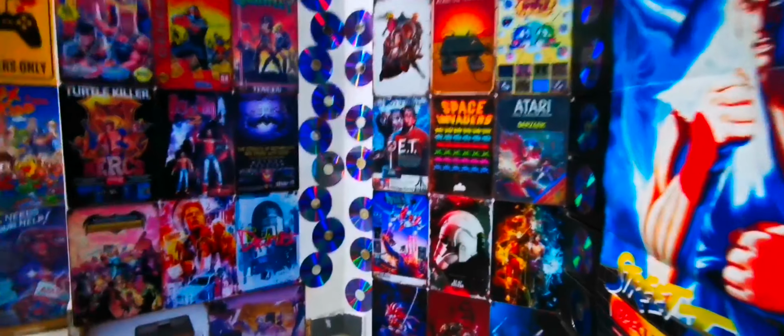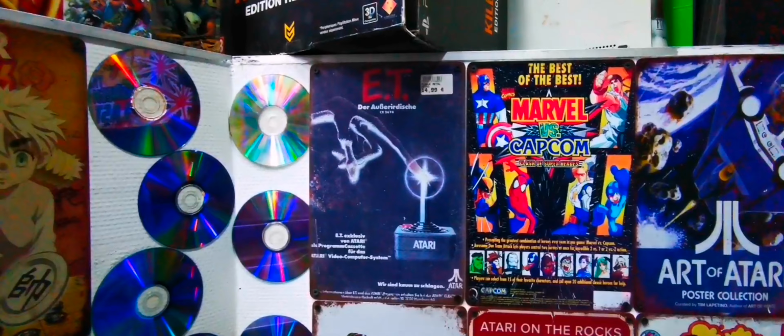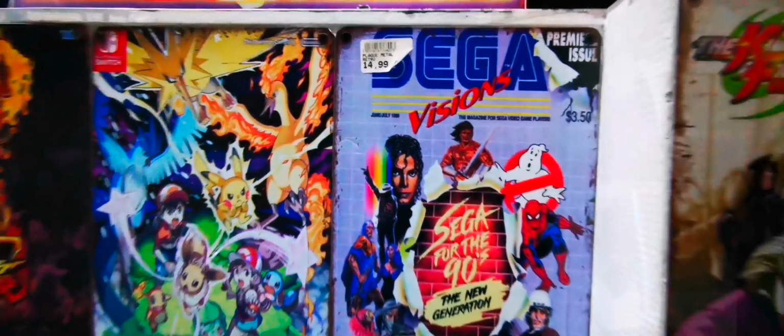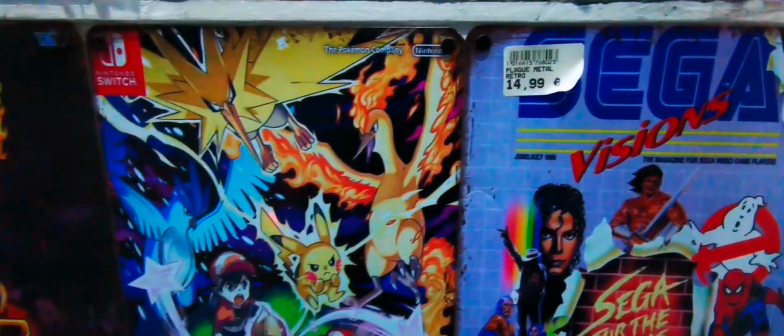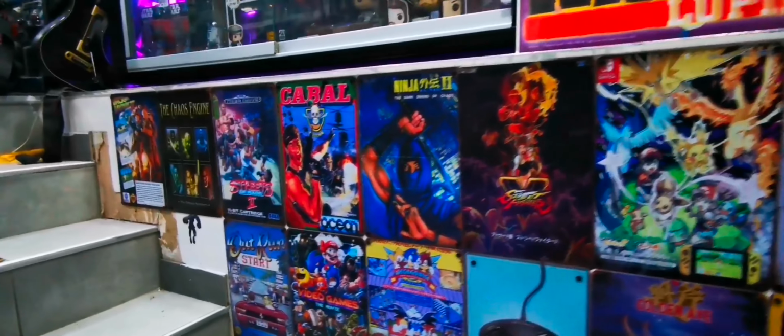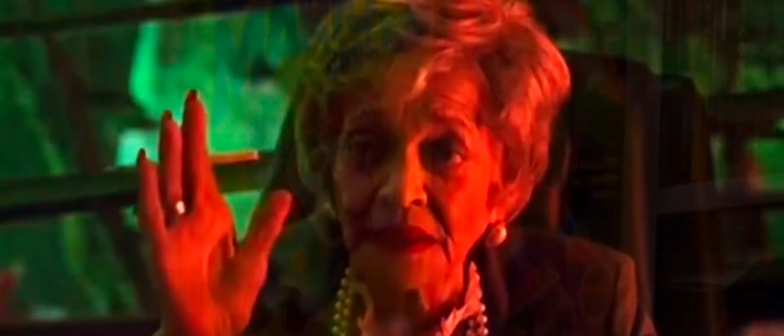Let's go up. Best game ever made, E.T. for the Atari. Look, here it is, Moonwalker. Pretty cool things. 15 bucks, Plague Metal Retro. Nice. It's pretty cool, and 15 bucks is not bad. Not bad, not bad. This poster is pretty neat.